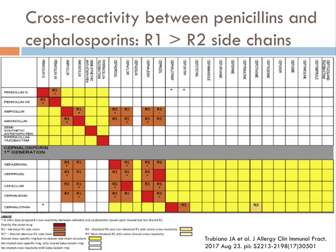I like this chart. It's very simple, and you can read it this way: cefadroxil and aminopenicillin. Many first generation cephalosporins share the same R1 side chain with ampicillin, so you should worry about cross-reactivity. However, cefazolin, the first generation IV cephalosporin, doesn't share any side chains with the other cephalosporins. So if you had an oral reaction to cephalexin, you may still be able to tolerate cefazolin.